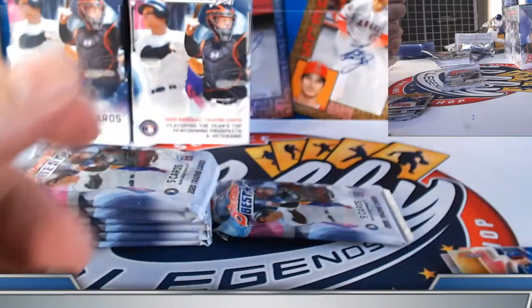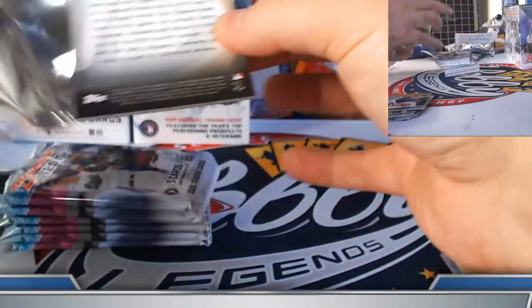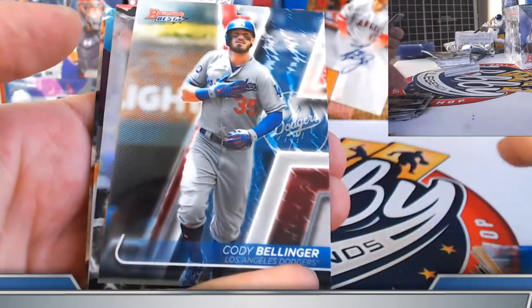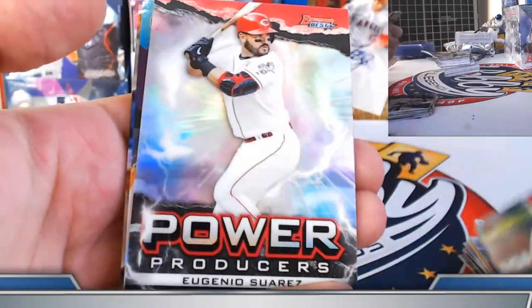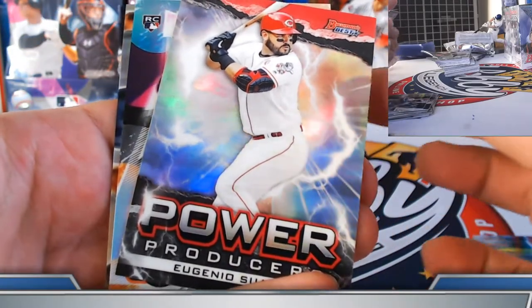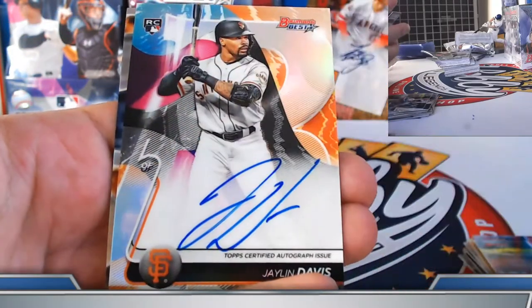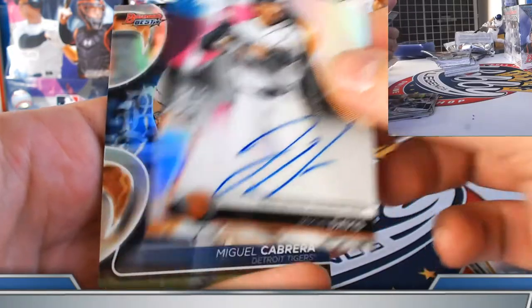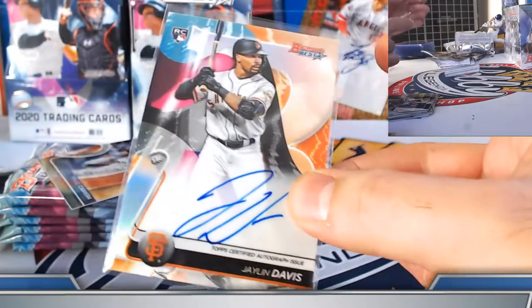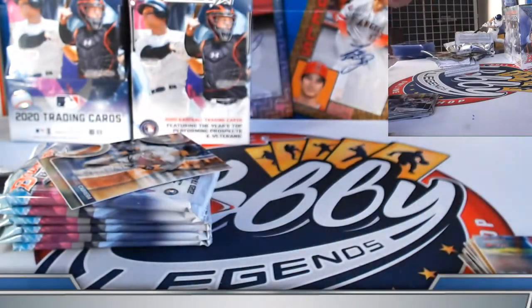Foscue, Mookie Betts, refractor. Yeah, we did pretty good on the veteran autos last break, so we could use a few more on this side to fill them in here. Nice on the Acunas. And Jalen Davis is going to double up. Yeah, he got a base autograph earlier in this case. Add to it a refractor rookie autograph.